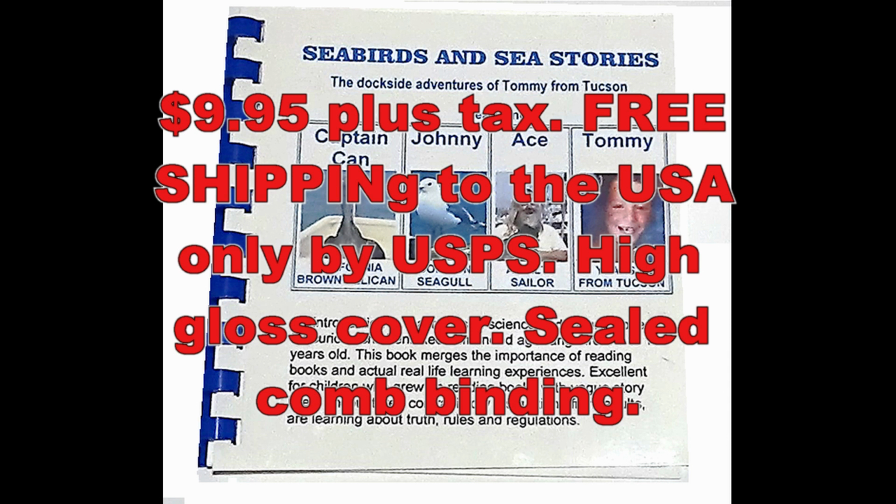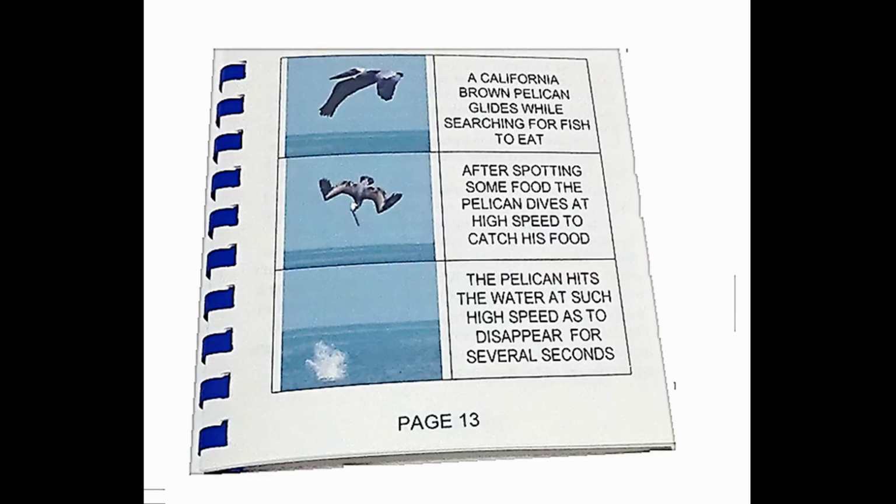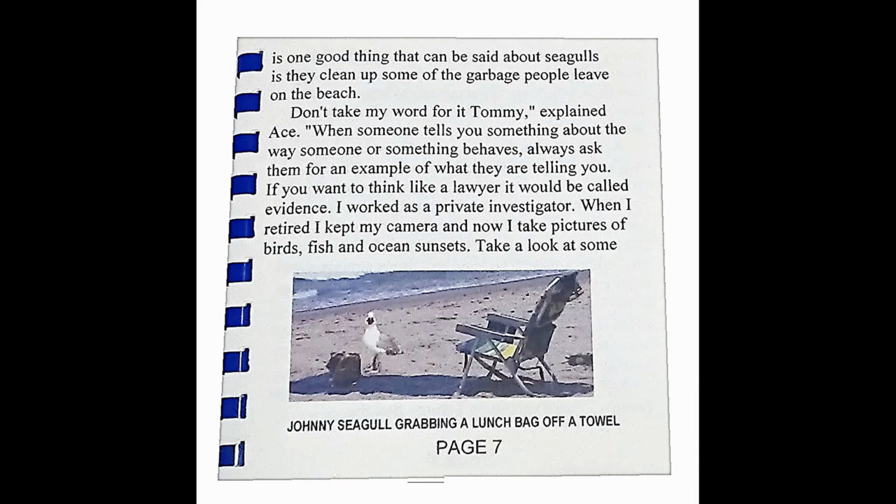It's pretty cool. I was a printer. I was in the printing business for many years, and I printed this book myself. And there's some color pictures. There's one there. That's the classic pelican doing the kamikaze dive to eat, or to get food. They dive on balls of bait fish. And I have another picture here, there it is. That's something that seagulls do, and they steal people's lunches. So that gives you a little heads up about what you're going to see there.